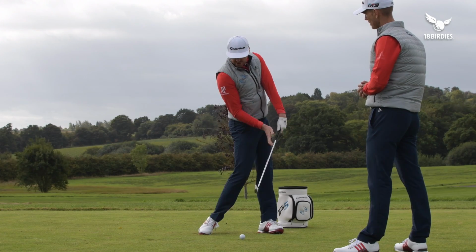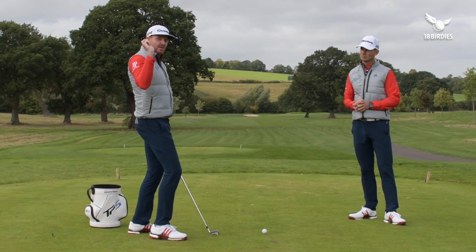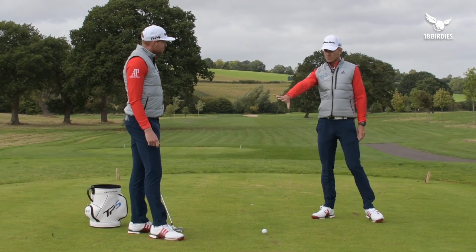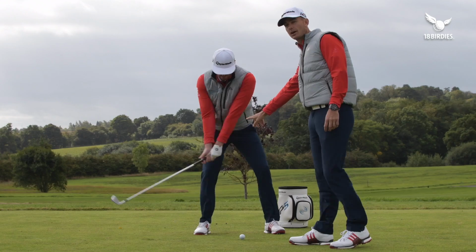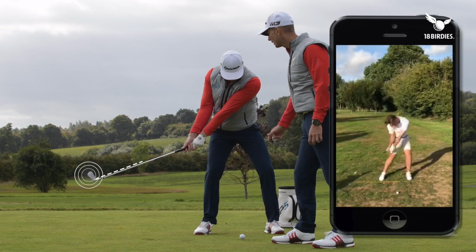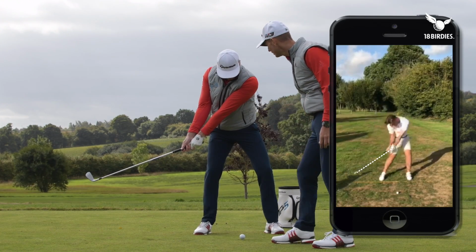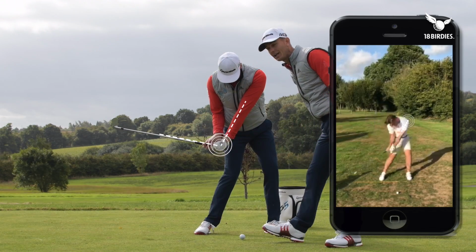Now, maybe I can actually start maintaining those wrist angles a little bit better on the way down because I haven't got the necessity to try an early release to square the club face up. So if you go through to where Ross is in the downswing, when the hands reach the trail thigh, he's dumped that sort of shaft out early. Now, where we see a lot of the best players in the world, when the hands reach this thigh, we'll see the club shaft is a little more parallel to the ground.